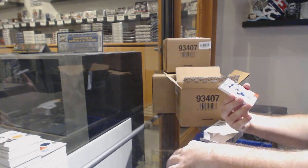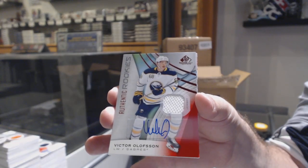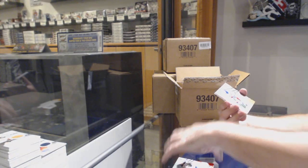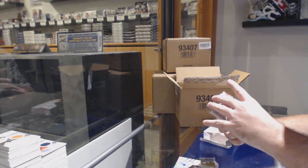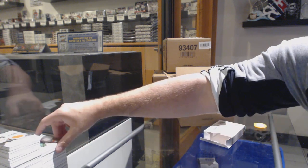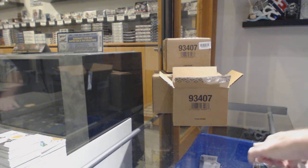We've got a rookie jersey auto, Victor Olofsson. We've got a rookie jersey of Kaapo Kakko to 5/99. Skills Fabrics jersey of Pekka Rinne, and a Noah Dobson to 5/99. Three more boxes in this case.